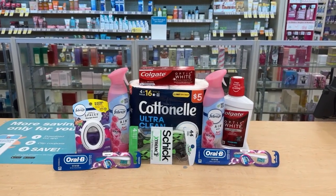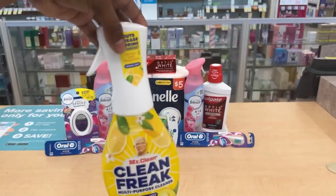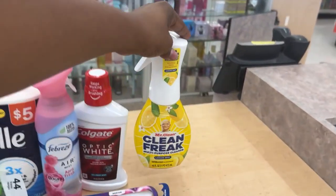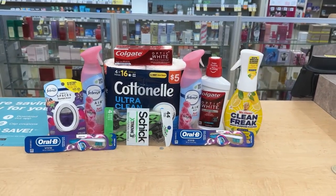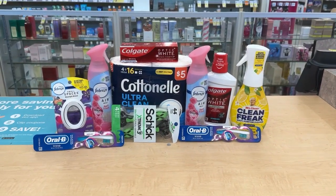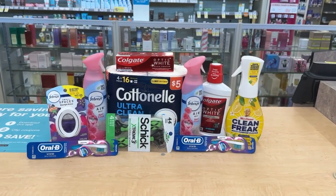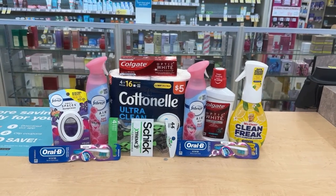Now again, I know some of y'all have that booster for spend 40, get back 10. So what you want to do is throw in this Mr. Clean Freak, which is on sale for $5.99, and clip that $3 digital coupon. So for you, if you have that spend 40 booster, this is going to total out to $41.98, which is perfect. And then after all of your digitals apply, it will leave you to pay $19.08. So you would be paying $3 more out of pocket.